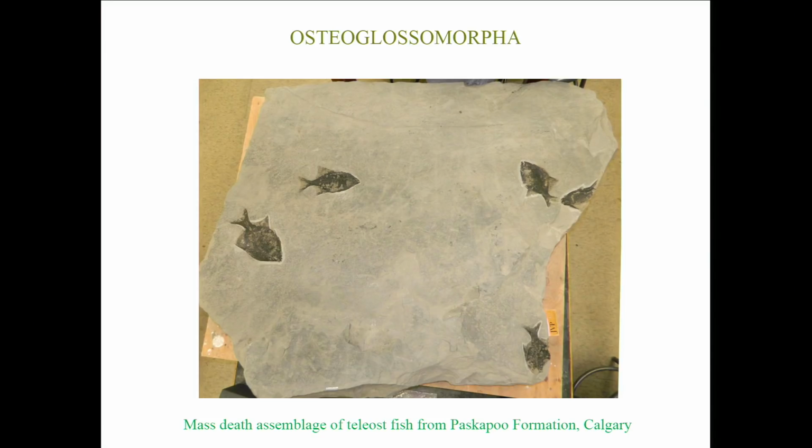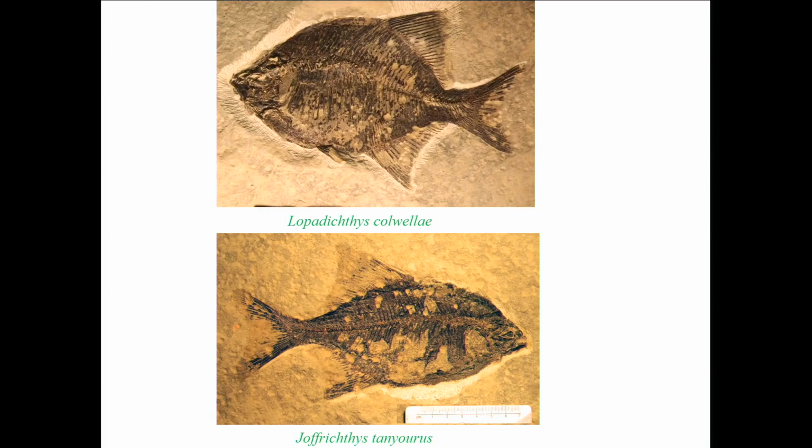They were studied by Allison Murray, and she recognized that there's two distinct kinds, differing especially in the structure of the tail, one having a longer, more gracile tail, and one having a shorter, deeper tail, as well as the whole fish being deeper. These are late Paleocene in age.